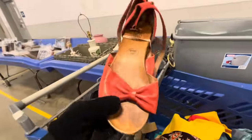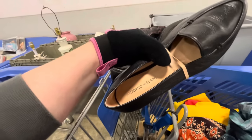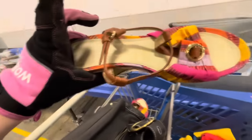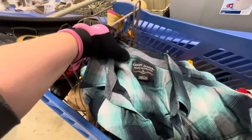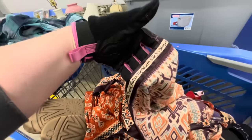Okay, next we have a pair of Mizmoos flat sandals. I don't know what this brand is, but we're getting it. Antonio Milani. A pair of Rockport wedges. A Cody James extra large pearl snap western shirt. A silk wrap. A motif batik halus. Maybe it's a top, not a skirt. But anyways, we're just getting it.